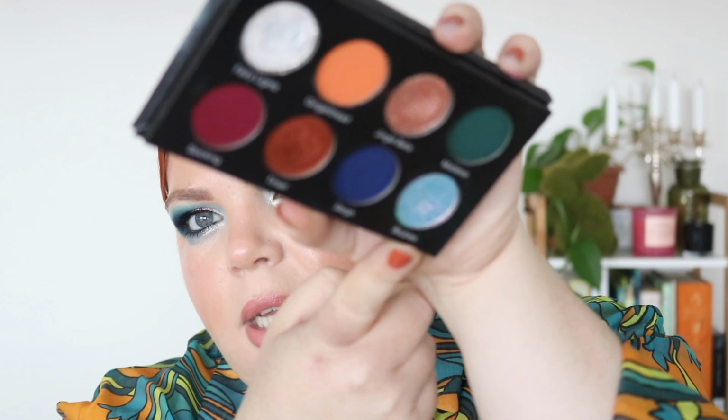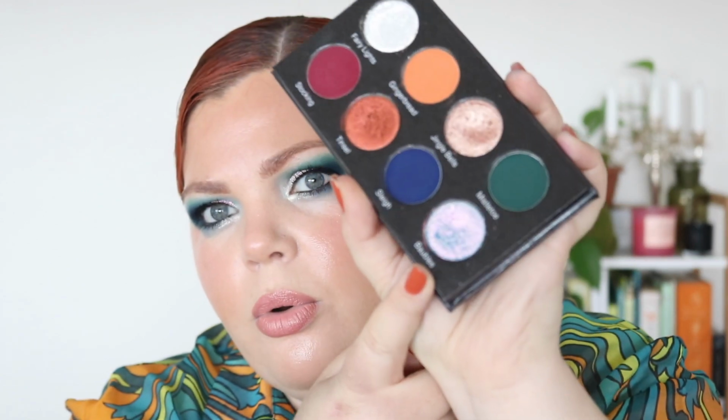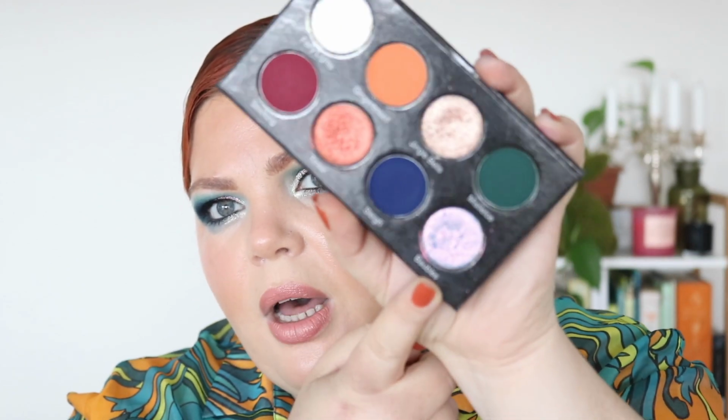And then lastly, Baubles, the special shade. As we can see, we've got blue, purple, silver, pink. Absolutely stunning. She's done an impeccable job.